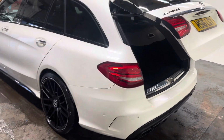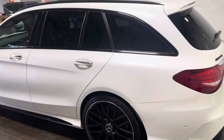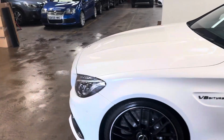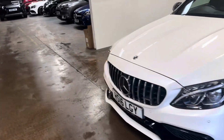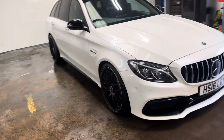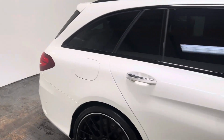Let me just close that down, walk up the passenger side of the car. Let me walk up the side. Really nice cars. The Parktronic also has the camera system on it, and it's like a 360 camera. Let me show you the interior, and I'll start with the rear.